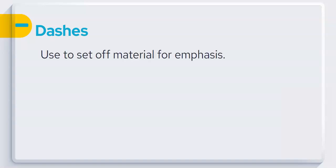You can create a dash by typing 2 hyphens with no spaces before or after, or by selecting the M dash from the symbol menu of your word processing program. Use dashes to set off material you want to emphasize. Unlike colons, dashes can appear not only after an independent clause, but also at other points in a sentence.